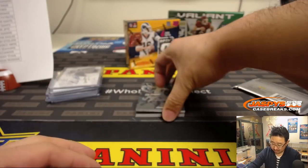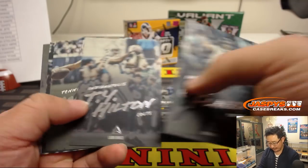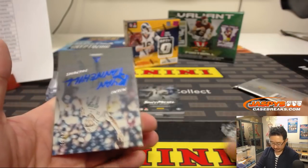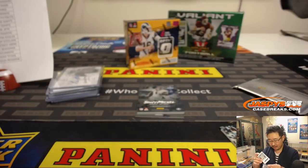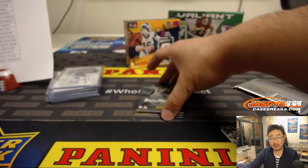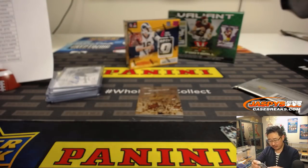The Ravens could do it. Not with this guy, but the Ravens could do it. There's Ryan Tannehill to 99. Eagles have a tough matchup in Chicago. That's a tough one. Sony Michel for the Patriots.